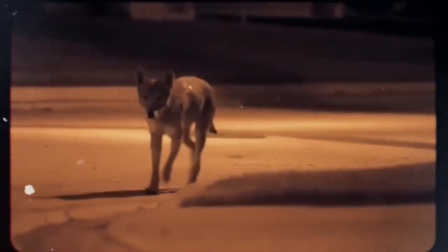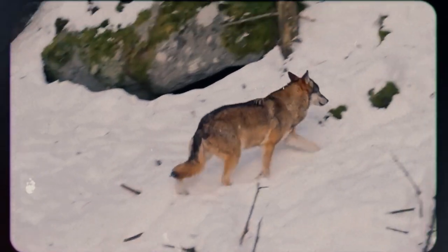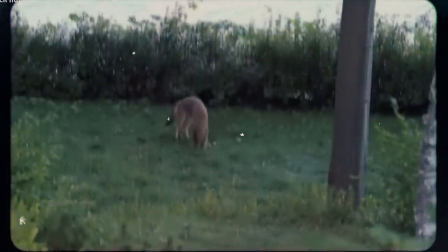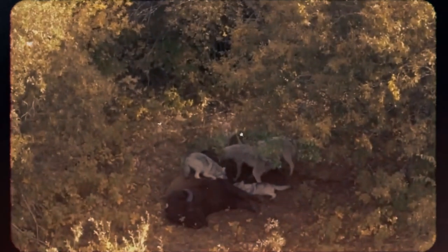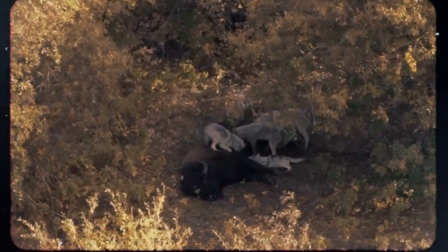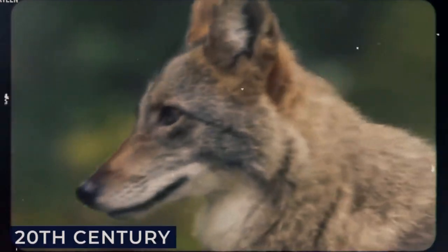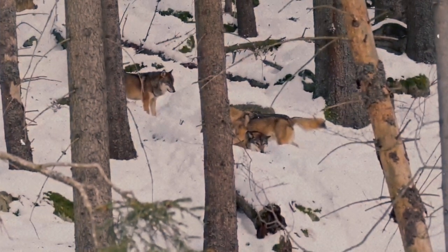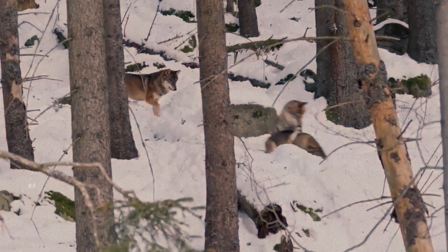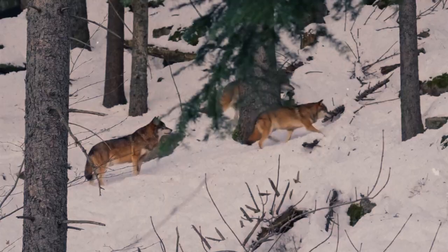Coy wolves also display the smarts and adaptability of coyotes, which helps them thrive in all sorts of habitats. And they have a bit of the pack-oriented behaviors of wolves, like hunting together and having complex social structures. The first evidence of the coy wolf's existence dates back to the early 20th century, but the interbreeding likely began much earlier as human settlement and deforestation altered the landscape, allowing wolves and coyotes to come into closer contact.